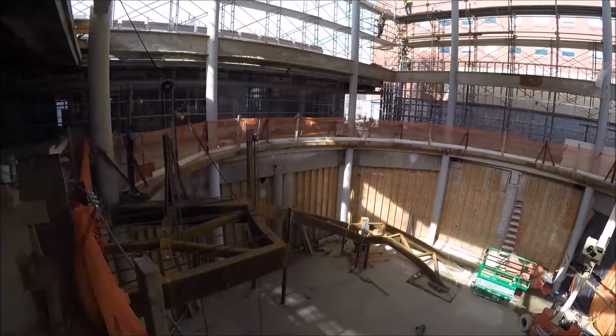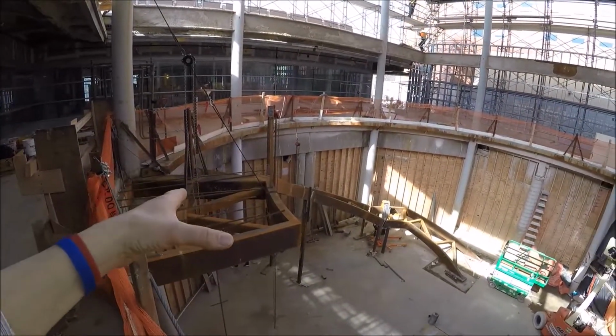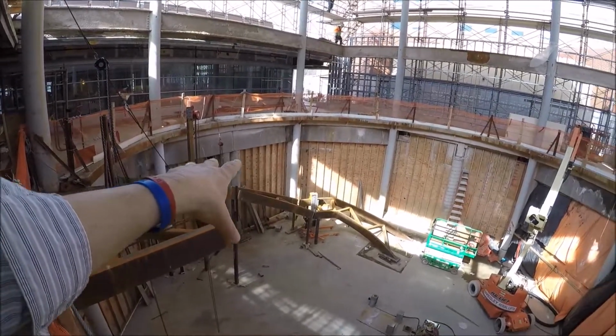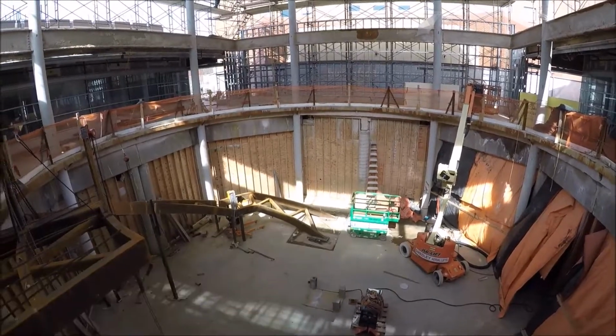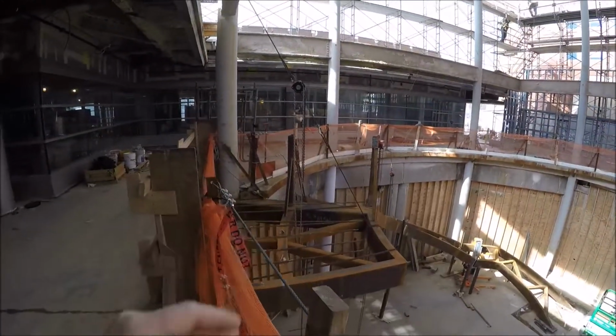Big strides on our radius staircase. We talked about this previously. What an awesome little swing down in through here. It has a footing to it. Concrete will get cast on that eventually. Surely it's closed right now.